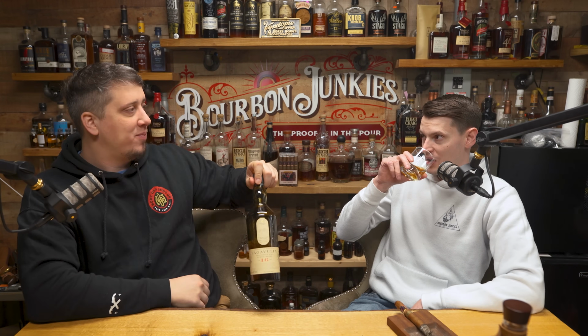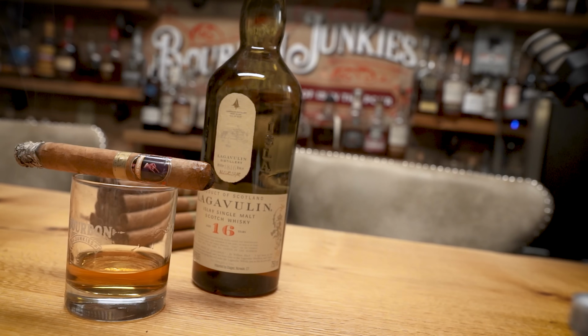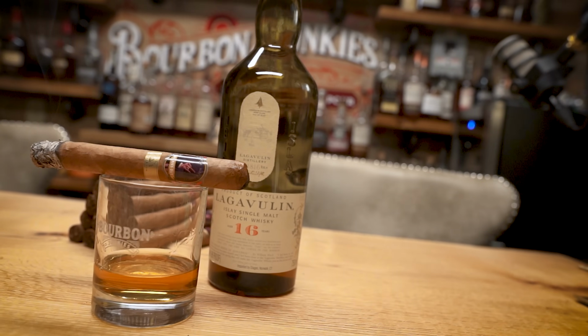Let's go to the other extreme, and let's just punch everybody right in their mouth. I feel like this is the most extreme. I couldn't be more extreme. I almost hit the projector, and if I wouldn't have held onto that bottle, that projector or this bottle both came down. I don't know which. Lagavulin 16. This is probably one of the most in-your-face scotches, like the most ashy.